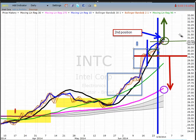You have this nice move, you have this nice move, and so we could expect another move of that magnitude going up. So I like this one at 31 with a stop around 30 on a swing basis. If it were to fail below 30, then the target on the downside is 27.50. But we're two positions into this one already.